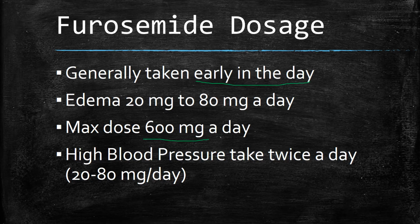For high blood pressure, if it's used for that, it's usually going to be taken twice a day, and doses vary from 20 to 80 milligrams. So that'd be 10 milligrams twice a day up to 40 milligrams twice a day. Again, up to your doctor.